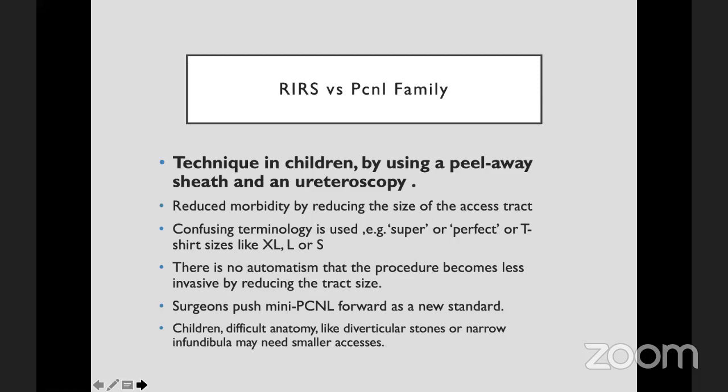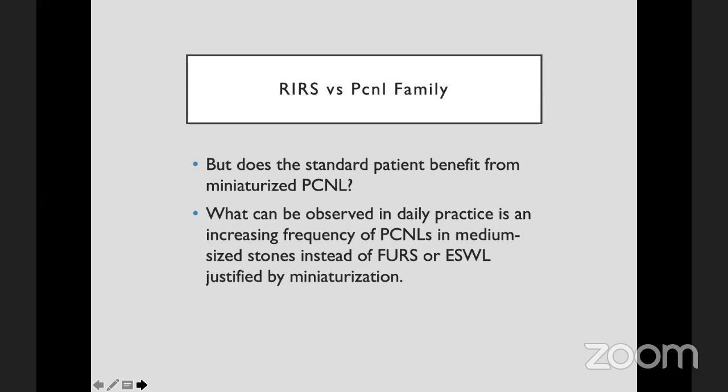So my point is that the mini PCNL is used in few indications, like children and difficult anatomy, particularly. So the question raised here is, does the standard patient benefit from miniaturized PCNL? No. With the lack of data and the poor quality of the meta-analysis, with all of my respect, with a lot of heterogeneity between groups, I wouldn't recommend shifting from either standard PCNL or flexible ureteroscopy.